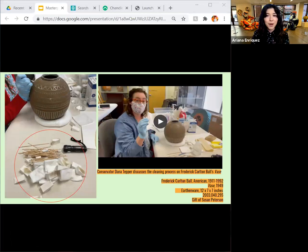That pile circled in red shows all the schmutz, the dirt that's coming off of the surface of the glaze, which you wouldn't guess just by looking at it. I was able to catch our conservator, Dana Tepper, in action. So here is a brief video with my amateur cinematography of Dana discussing the cleaning process on this specific piece.